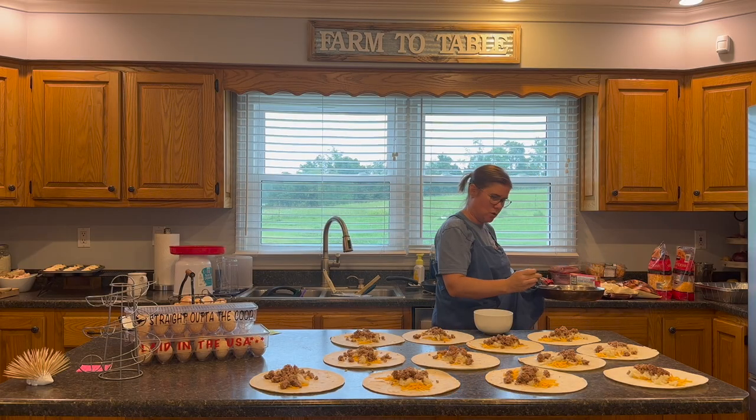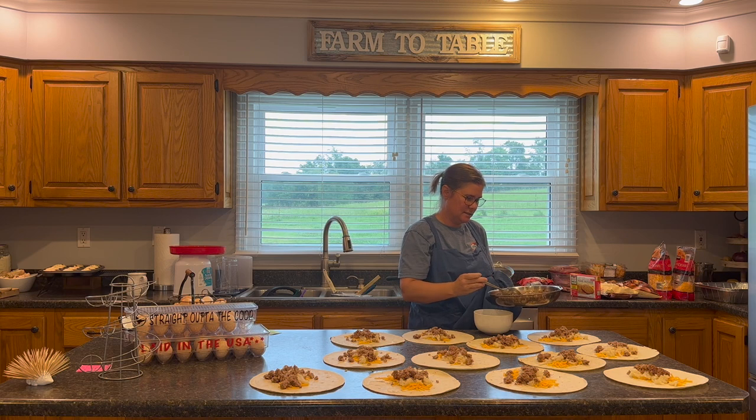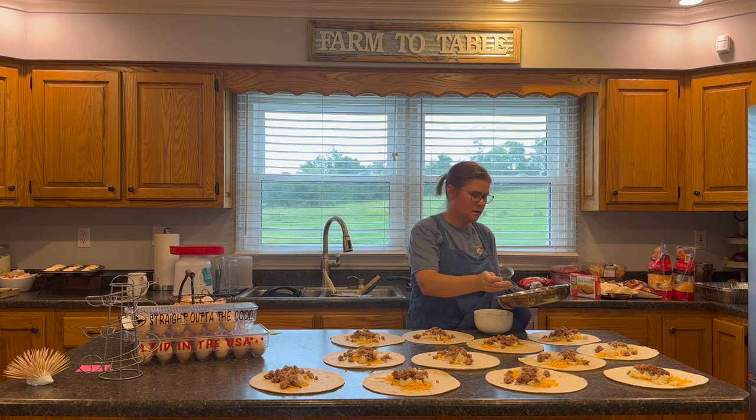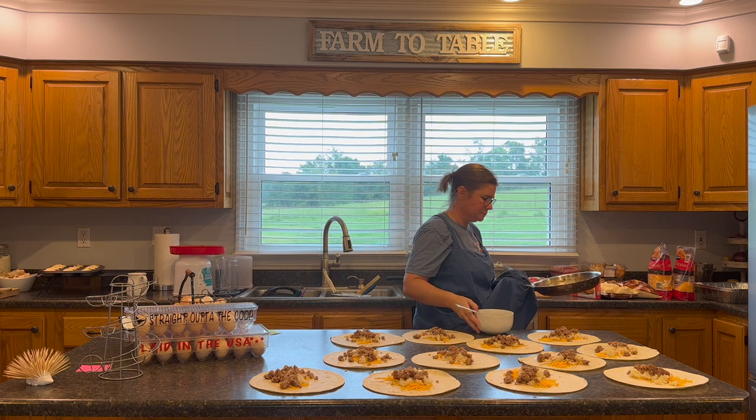I will put this in a freezer bag and put it in the freezer for some other time. Put this in the bowl so when it cools I can freeze it. And then I'm going to use the fat that's in there from the sausage to cook my eggs in, along with some butter, because I like that flavor.